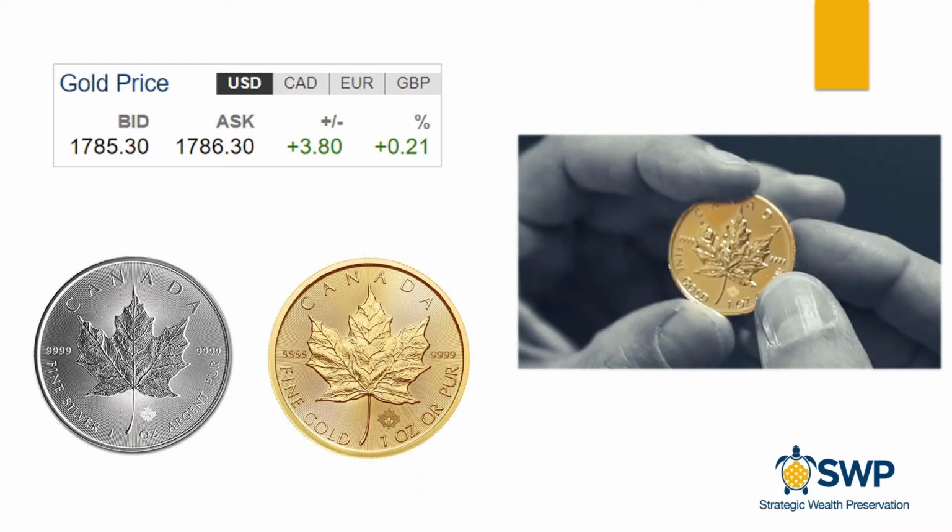Hey, Mark, if I could ask you a quick question. I know obviously you're showing there the 1 ounce coin in your hand. I believe I'm aware, does the Canadian Mint or the US Mint also do smaller denominations, like tenths of an ounce or things like that? Or are those only made by other institutions?